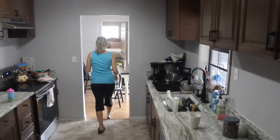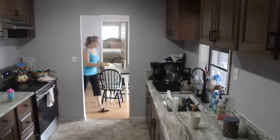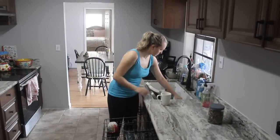So in the mornings, I start by dealing with any dishes that are left over from the night prior. Not our dinner dishes per se, but the little odds and ends like a fork or a little snack plate that's from the night before, or coffee cups that are already accumulating from the morning.